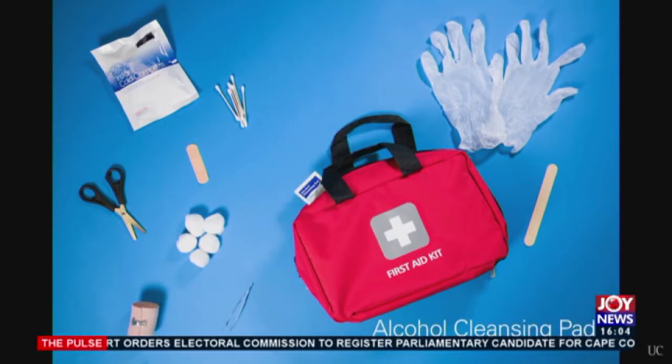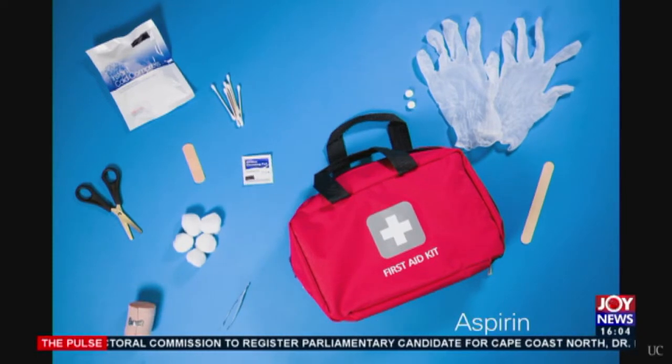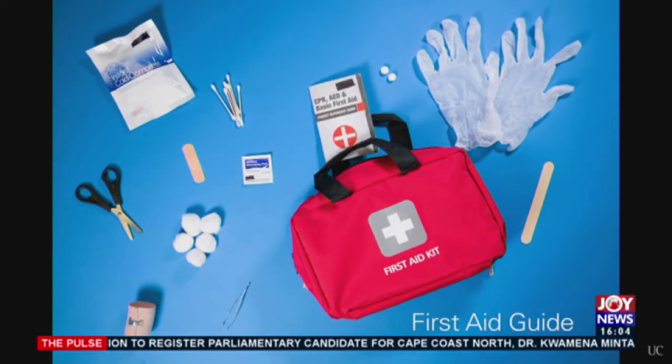Then the next thing is that you ask, are you choking? We do that to ascertain the severity of the choking, because sometimes it could be mild, sometimes it could be severe. If it is mild, the person will be able to cough or talk. Then encourage the person to cough. If it is mild and the person coughs, the cough will dislodge the object out of the airway. If you realize that it doesn't come out, it means that it is severe.